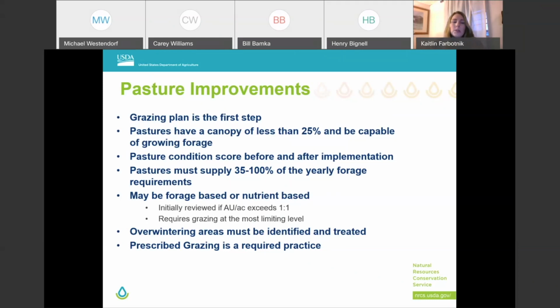And then we also look, is your plan going to be forage-based or nutrient-based? We pretty much look and say, all right, if we're at a 1-to-1 ratio, 1 animal unit per acre, then we're okay. If we start getting more than 1 animal unit per acre, then we'll start running the pasture nutrient balance sheet to see, is this really going to be a nutrient-based plan versus a forage-based plan? Which one is the most limited?